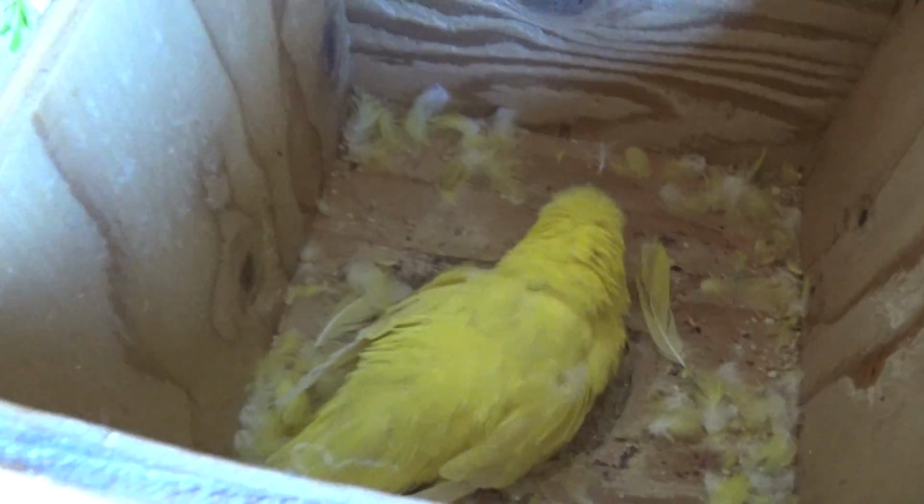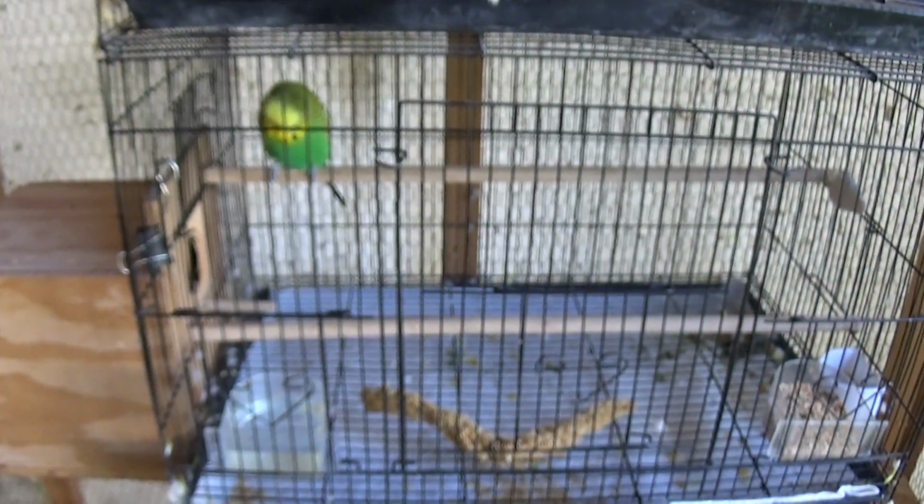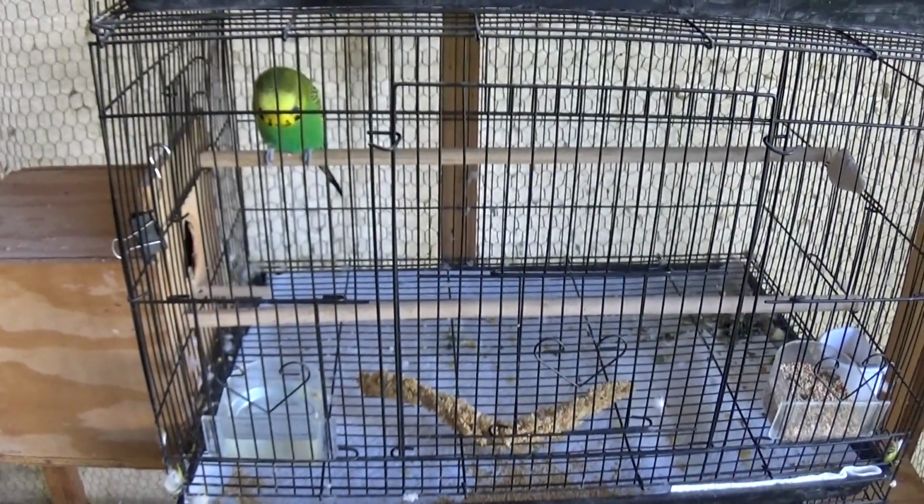Yesterday she had 4 eggs in there. She's not gonna let us see today though. That's really exciting. Just give me a boy. All I need is 1 boy. Okay, Bubba? Take care of business here.